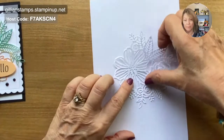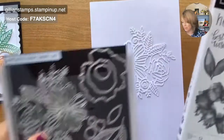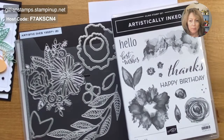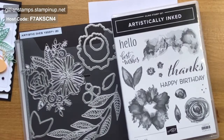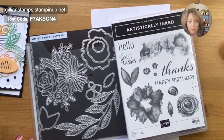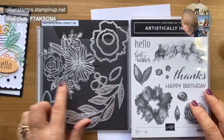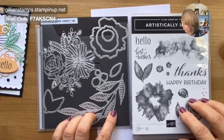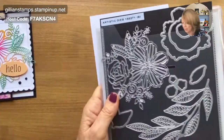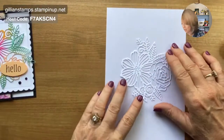So anyway, let me show you the stamps and dies. This is the bundle for this card. And let me zoom back out just a touch. All right. So Artistically Inked is the bundle, and I just used this one die. And I cut that out of white, and we're going to do some sponging.